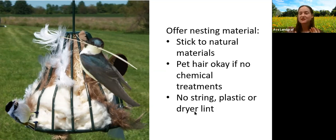So yeah, stick to natural materials like alpaca fur, or if you brush your dog or cat and haven't applied any products, like a flea treatment, onto their hair, that can be nice to just let that fly away as nesting material. But just be careful about using dryer lint. You don't want to do that.